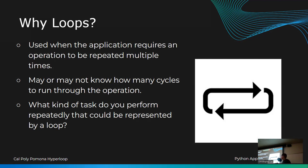Loops are important because you want to repeat something multiple times without making your code base like 1,000 lines long, right? You may or may not know how many cycles to run through the operation. So this is going to be deciding on whether you use a while loop or a for loop, right?